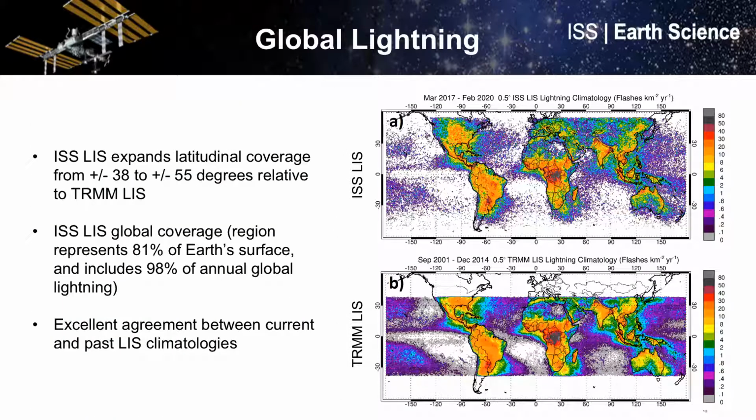The great advantage of ISS LIS relative to TRMM LIS is that it expands the latitudinal coverage from 38 degrees up to 55 degrees north and south. This allows us to look at not only the tropics, but also much of the mid-latitude region. You can see where, relative to TRMM LIS, which is the bottom plot, ISS LIS, which is the top plot, provides increased coverage of Europe, northern United States and southern Canada, as well as northern China and other countries. And these have very strong lightning signals.